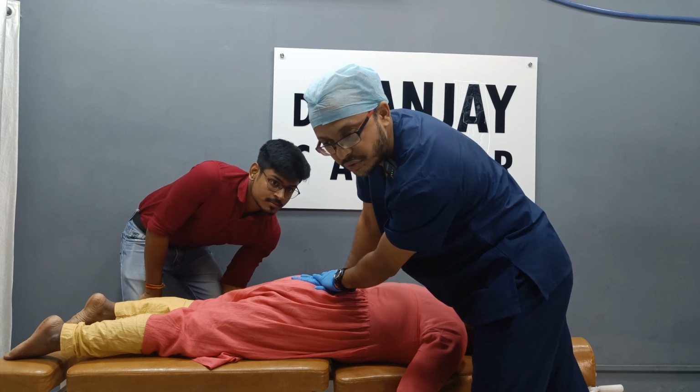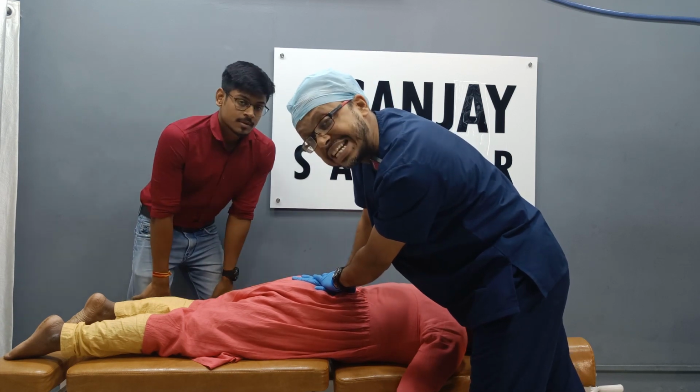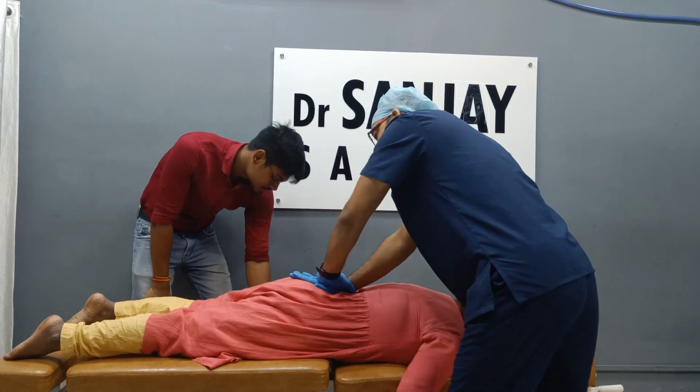All right. So right now we'll be using chiropractic drop table to reset the left sacroiliac joint.